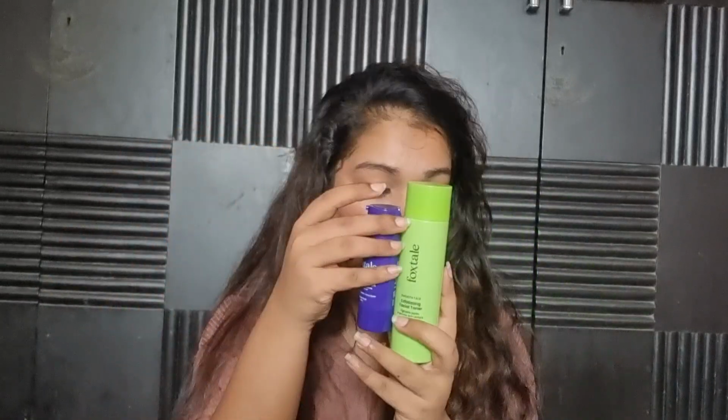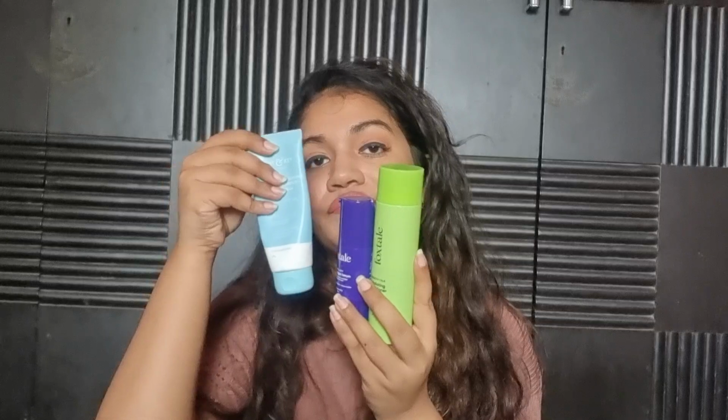So anyways, keeping all of that aside, I am using this regularly and I have used up, I want to say half, maybe a little bit more than half of this. At the moment, my nighttime skincare routine consists of me putting this on a cotton pad and wiping it all across my face on bare skin. Once I have done my cleansing face wash, all of that stuff, I'll put this on, then I'll put my retinol on top, and then I will put on this moisturizer.